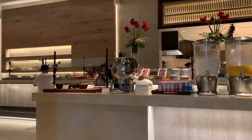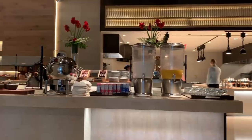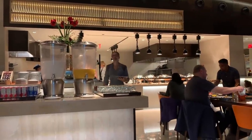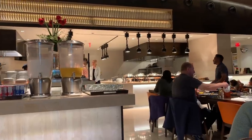So we are back at Ravello for their breakfast buffet again, because it was just so good. And they have a character breakfast at the moment, so they have some of the Disney characters walking around, which is super fun.